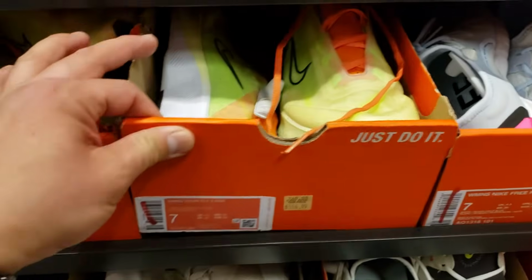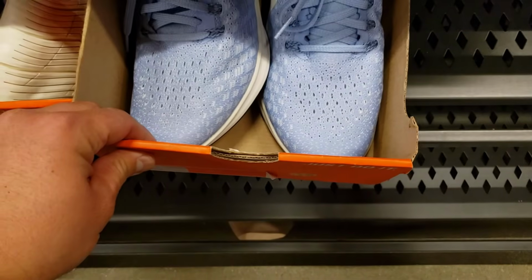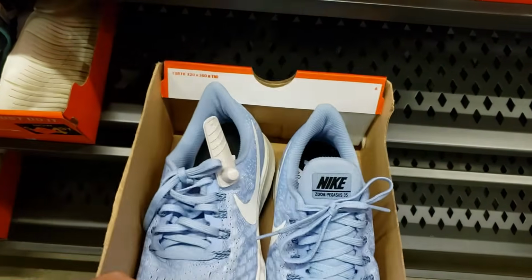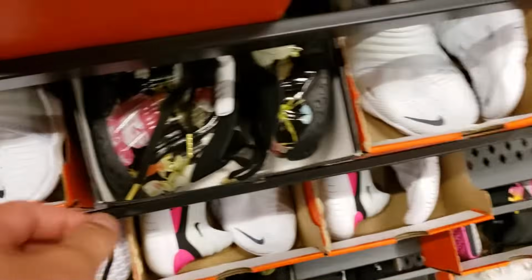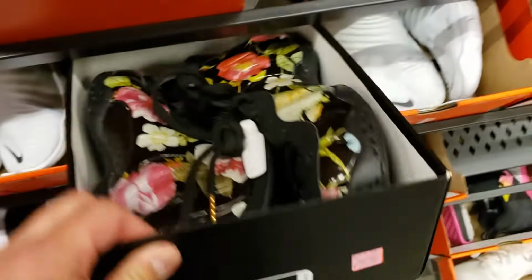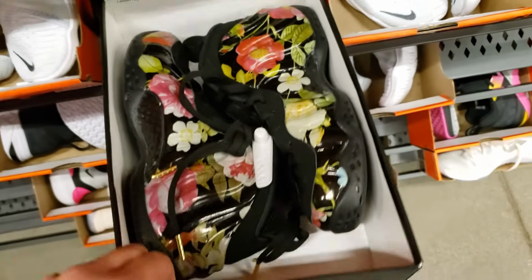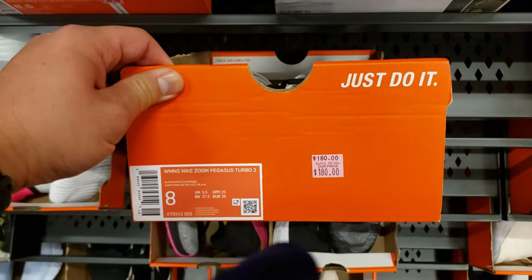But yeah, size 7's a Zoom Fly 3 Rise. 115. Damn, I've never even seen these. Kind of pricey. Let's see what this Pegasus 35 is going for. 85 bucks. I bought these in the women's section, size 12. I got them for, what, $28? That's crazy. Got some foams. Let's see what the foams are going for. 159. 30% off on top of that though. Alright, not bad. Pegasus Turbos. I'll go for retail. I should get the 30.